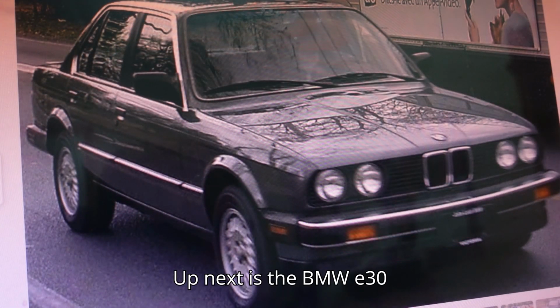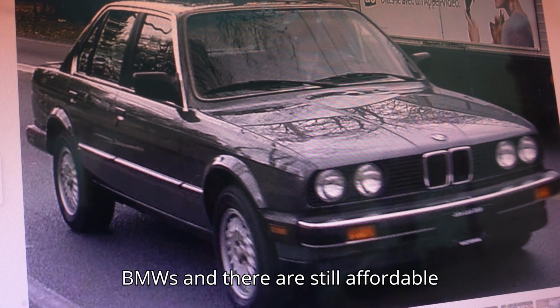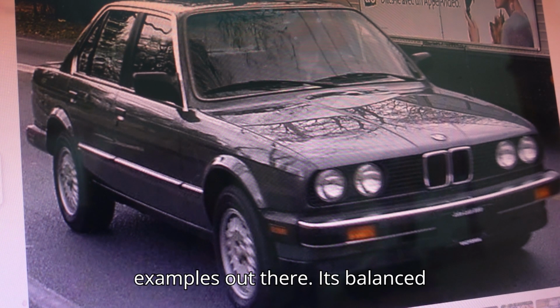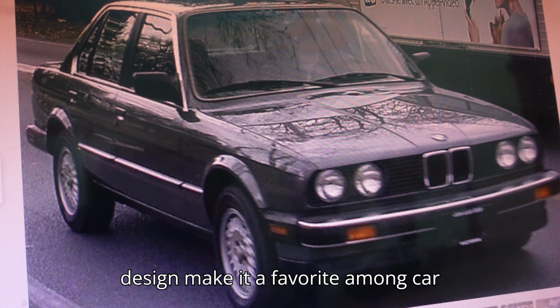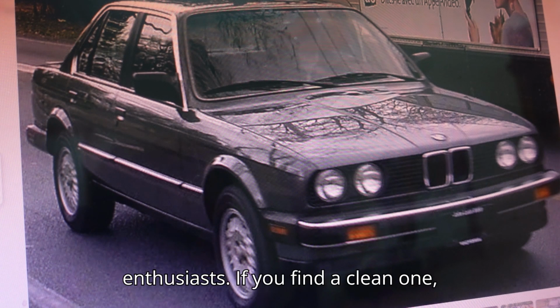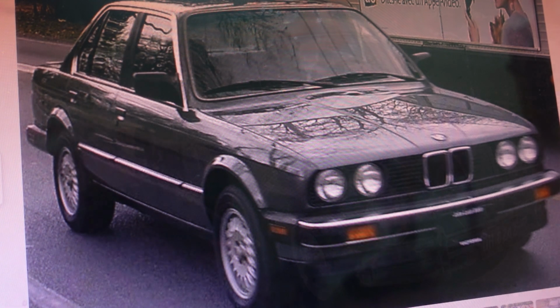Up next is the BMW E30 3 Series. The BMW E30 is one of the most beloved classic BMWs, and there are still affordable examples out there. Its balanced handling, solid build, and timeless design make it a favorite among car enthusiasts. If you find a clean one, it is worth grabbing before prices rise.